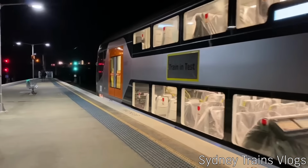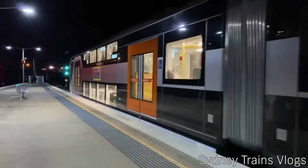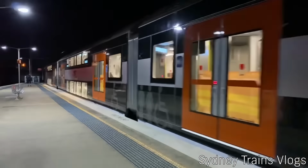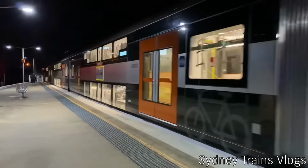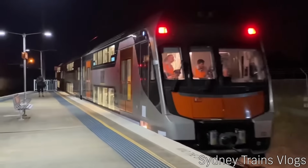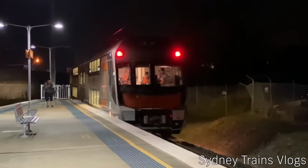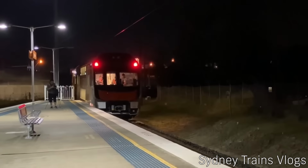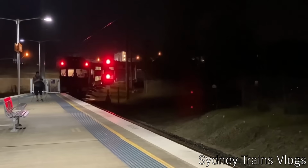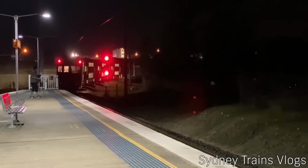The road to D-set entry to service is still quite long, with lots of further testing required. Despite the delays, cost blowouts, and industrial action, I think these trains will be an upgrade for intercity services. It will be interesting to see what happens in the coming months, especially with operation of intercity services rumoured to be moving to Sydney trains in the same timeframe. One thing is for certain, however, I'll be on the first service.